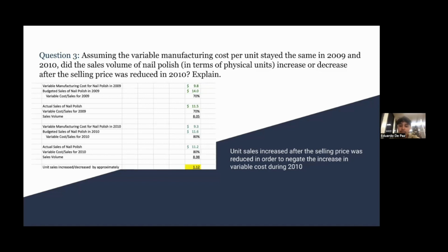So I divided variable cost by its sales for 2010 and I got 80%. And the actual sales of the nail polish were 11.2 million. And I multiplied that by 80% and got 8.98. After that, I divided 8.98 by 8.05. And then we ended up increasing our unit sales by 1.12. And we did this in order to negate the increase in variable costs during 2010.